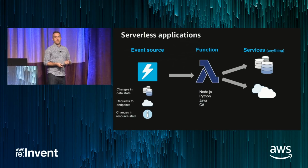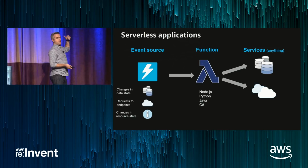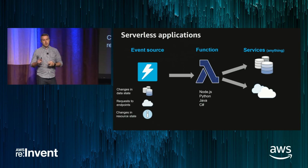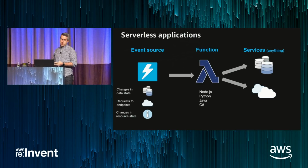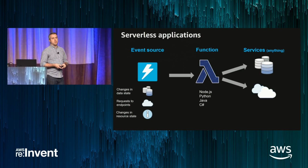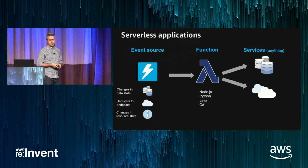It's going to be somewhat inherent based on the architectures that we're talking about here today. But primarily when I'm talking about 30 architectures, what we're talking about is the event invocation source that's going to trigger that Lambda function. So we talk about things like changes in data state, requests to endpoints, changes in resource state. And we'll see across these different types of architectures what's possible.